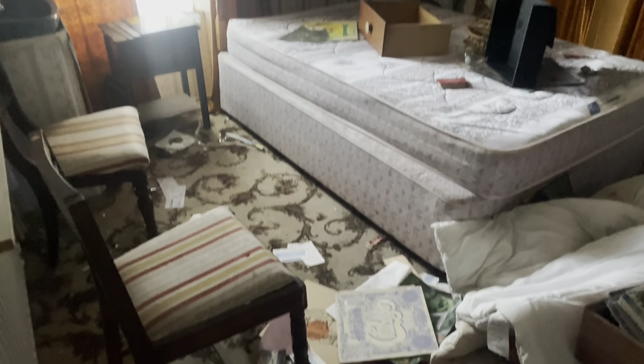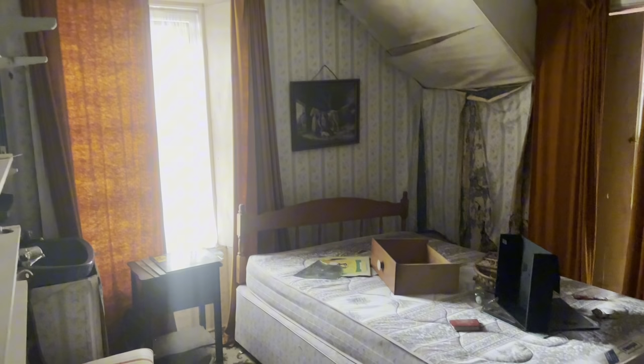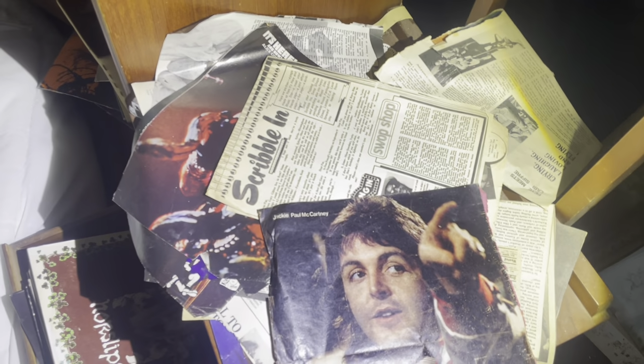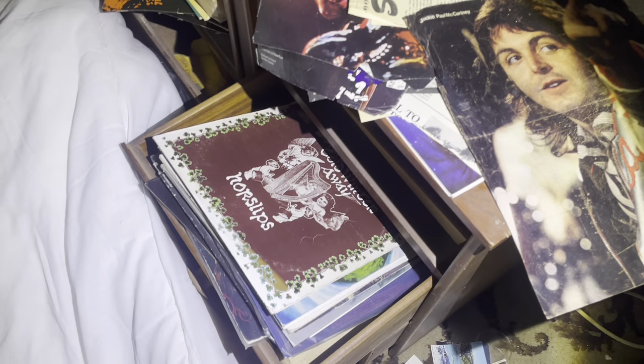And this is my favourite one because there is so much old records lying about. Like cases upon cases of old music stuff. Paul McCartney. A load of old articles. They obviously really enjoyed music, whoever stayed in this room. Oh, look at all the postcards lying everywhere.